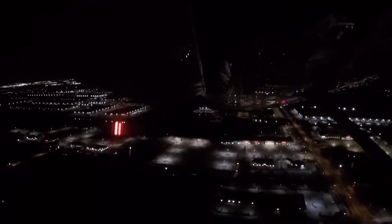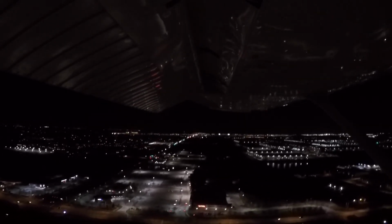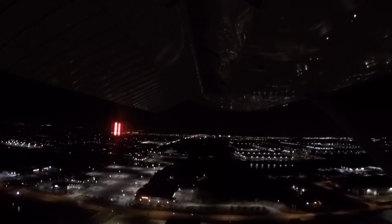Lewis traffic, Sky 172 Hotel Golf, turning final runway 9 right, full stop. Alright, looking for about 65 knots here. We got 30 degrees of flaps coming in now. Want to stay on that glide slope. You got 3 whites, a little bit high. Now we're on glide slope. Adding a little bit of power. We want to keep that airspeed. Minimums. Minimums.